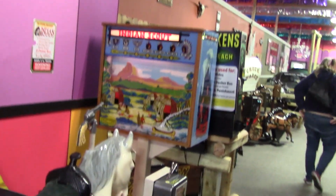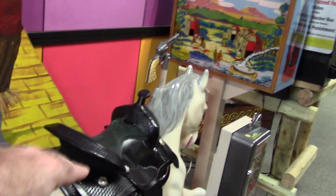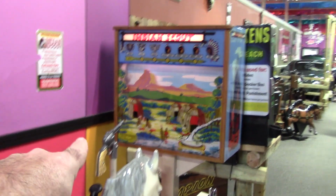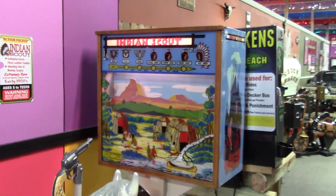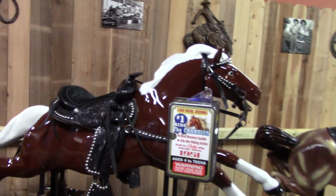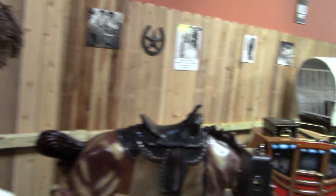The Indian Scout. While the horse would run and gallop, you would shoot and you would try to shoot the Indians. Little politically incorrect here, folks. Some of these are in just excellent condition. I mean, this is great.